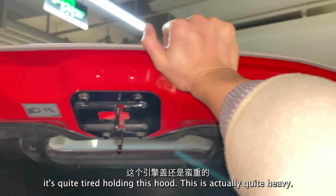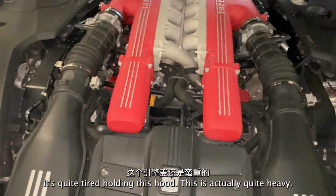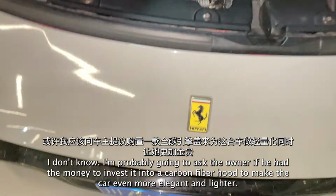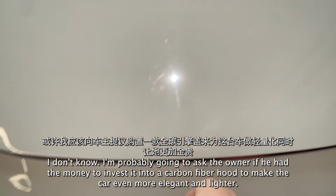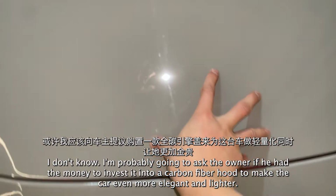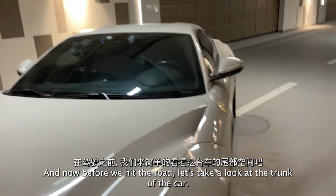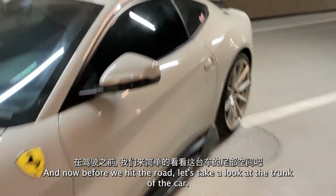I'm quite tired of holding this hood. This is actually quite heavy. I'm probably going to ask the owner if he has the money to invest in a carbon fiber hood to make the car even more elegant and lighter. And now, before we hit the road, let's take a look at the trunk of the car.